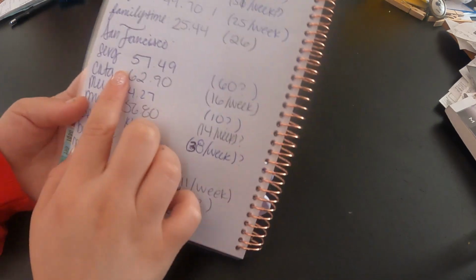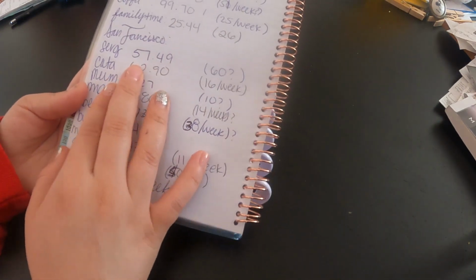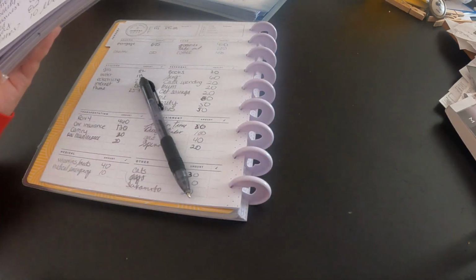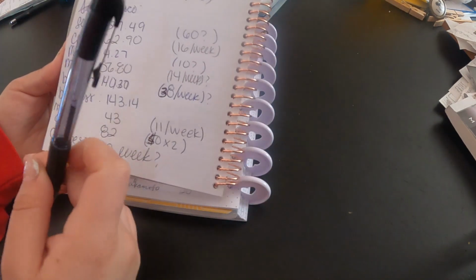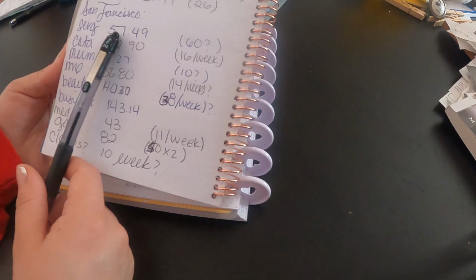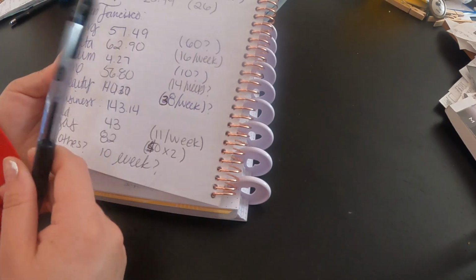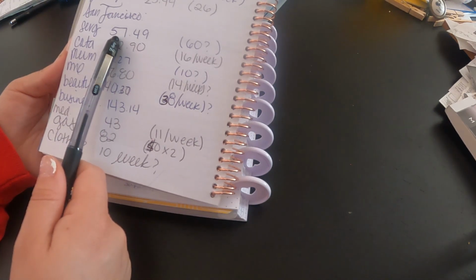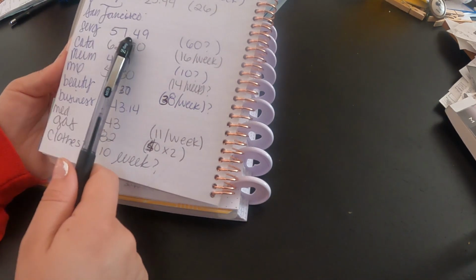And then I did a list of what I spent in San Francisco. So I spent a total of $57.49. That's how I got 60 for him, because I got $40 for a sweater for his job, and then $17.49 on something.